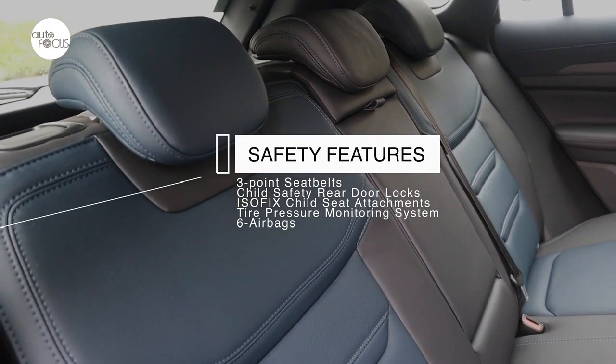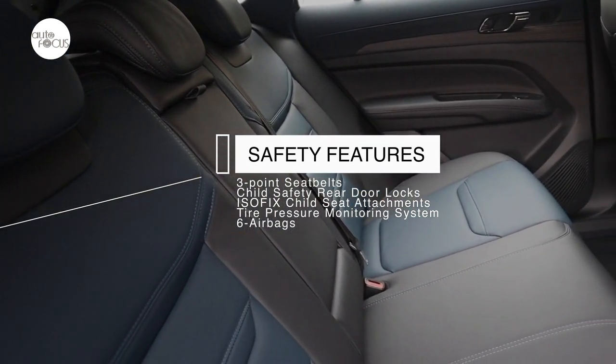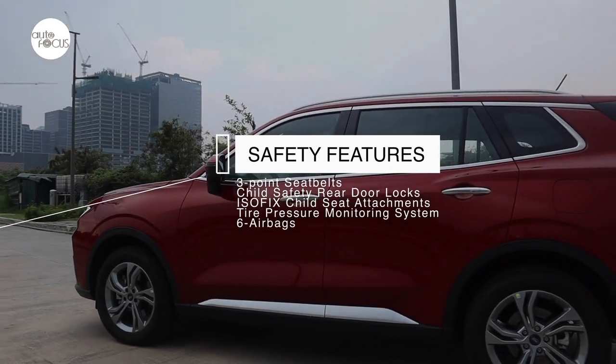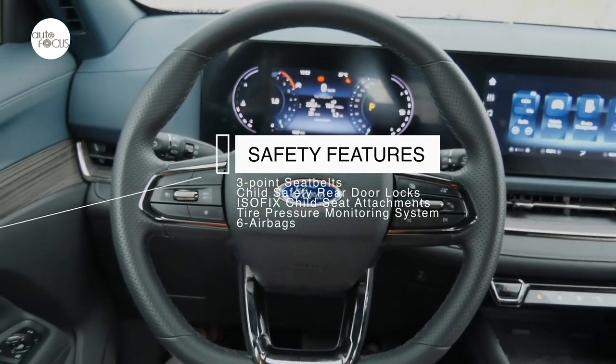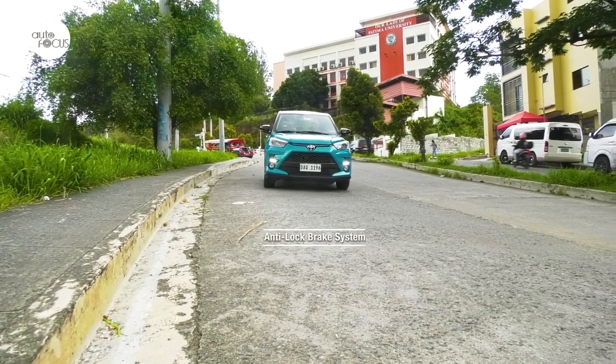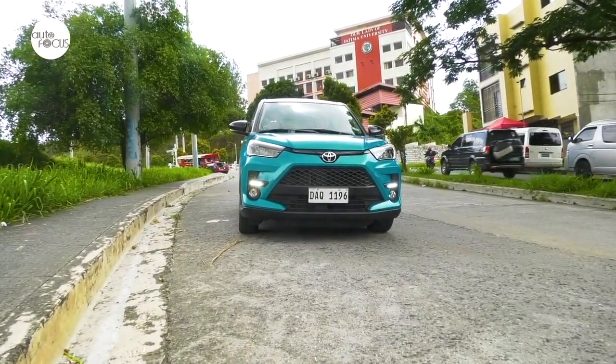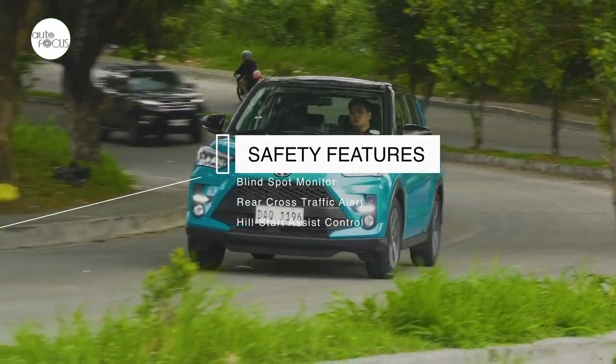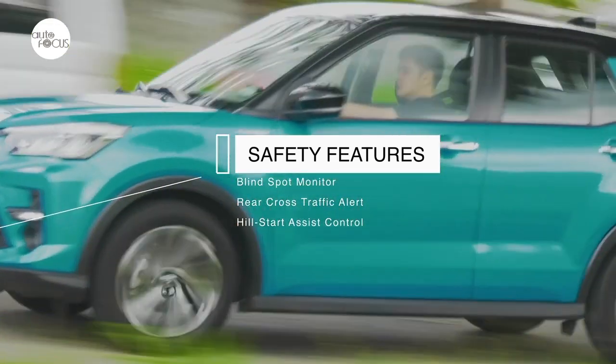Also added for safety are 3-point seat belts, child safety rear door locks, ISOFIX child seat attachments, tire pressure monitoring system, and 6 airbags. Toyota has equipped the Raize with anti-lock brake system, vehicle stability control, blind spot monitor, rear cross-traffic alert, and hill start assist control.